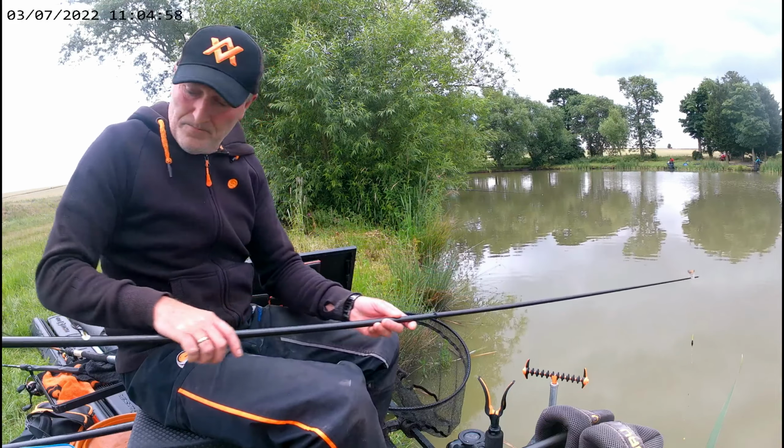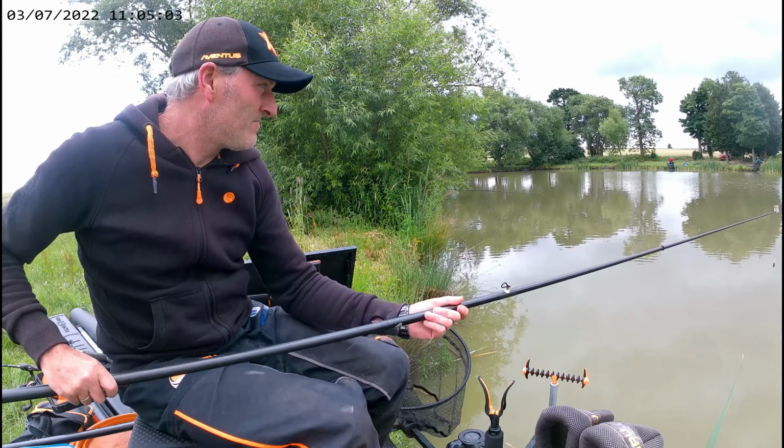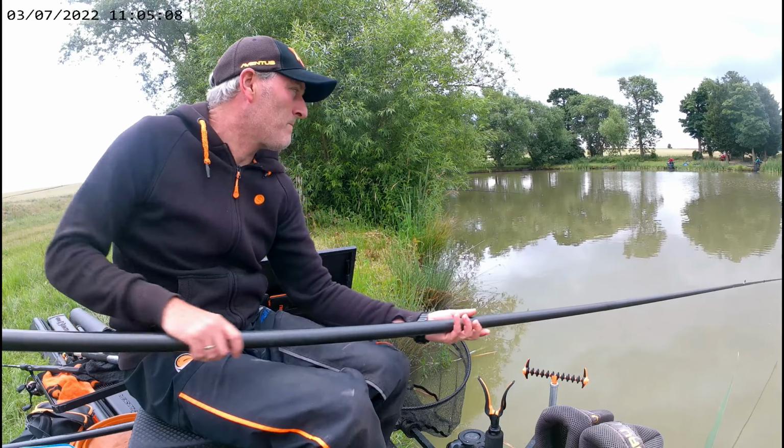I went top bomb after half an hour. I noticed a few fish around about 20, 25 metres, so I pinged a few 8mm pellets, chucked the bomb over there and still no signs. I had one liner, I think.